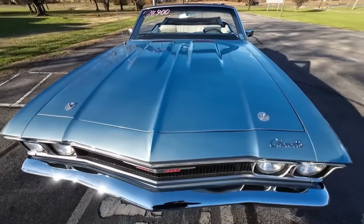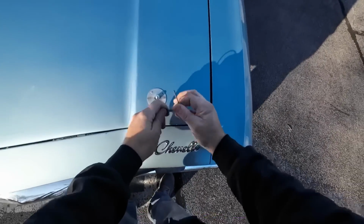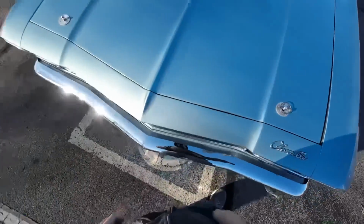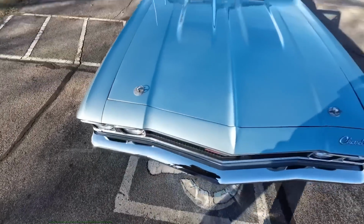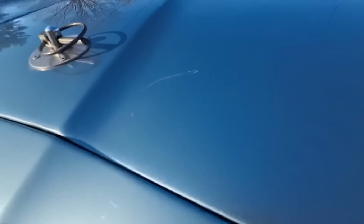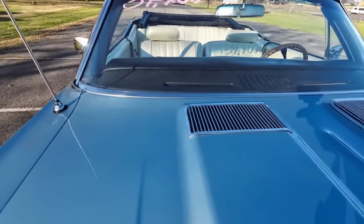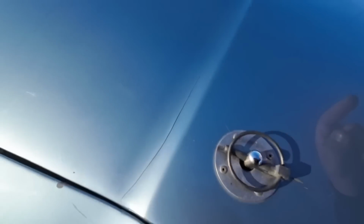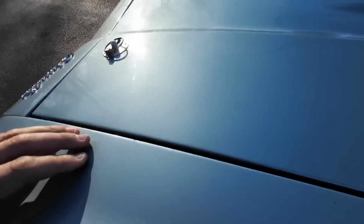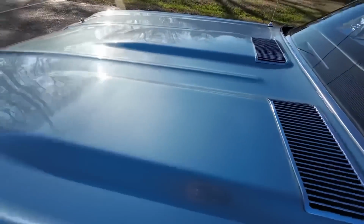With that being said, I do have hood pins that I'm going to be putting back on here. Let's see. Light scratch on the hood there. Also by the hood pin. Scratch up here, or a big crack in the paint's what it is. Crack in the front here of the hood. Scuff there on the side. Trim can be pushed back down. No imperfections up there. Good deal.